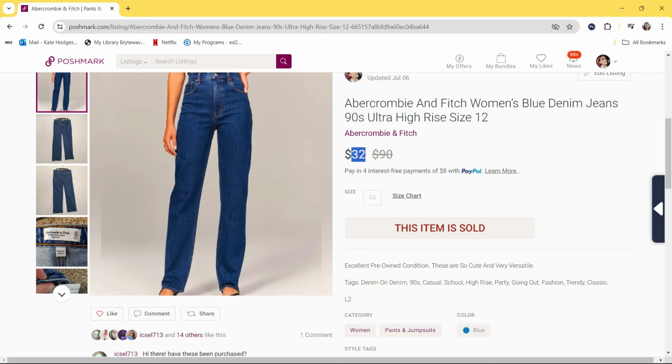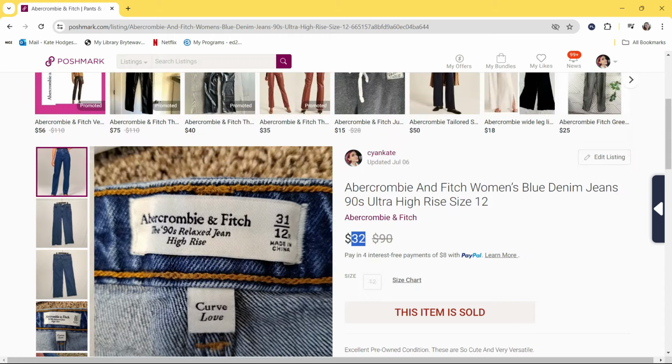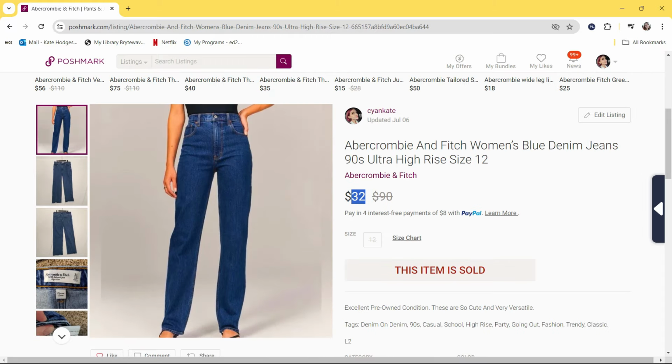for $32. What helped them sell, I think, was that they are Curve Love, which is desirable. They're also a size 12. And then they're the 90s relaxed jean high rise. So a very cute, desirable style. These took a few months to sell, I believe, if I'm thinking correctly. But yeah, I would definitely pick these up again.